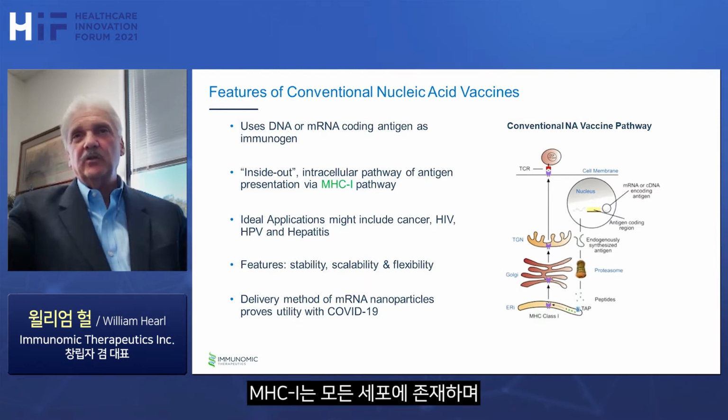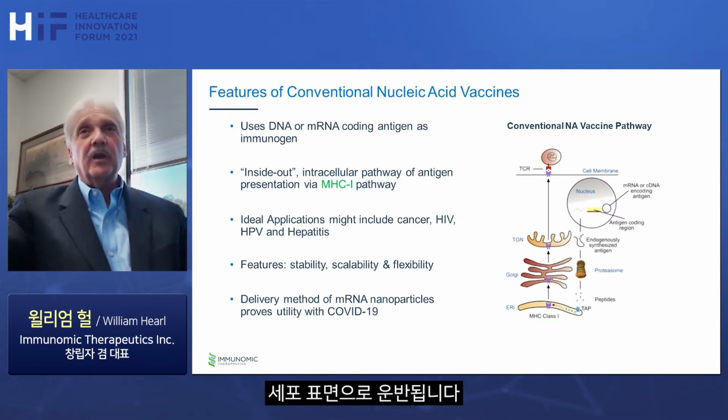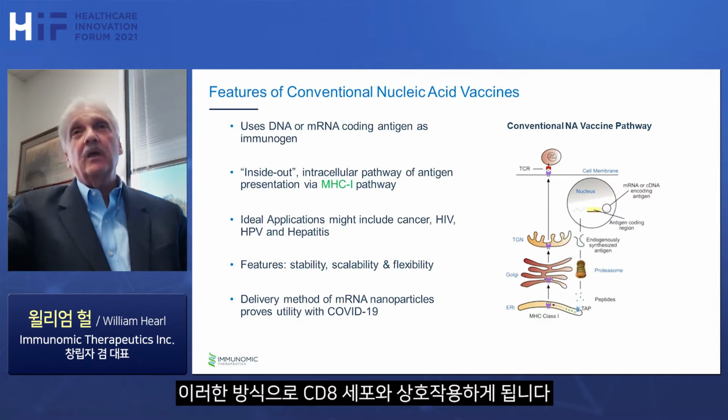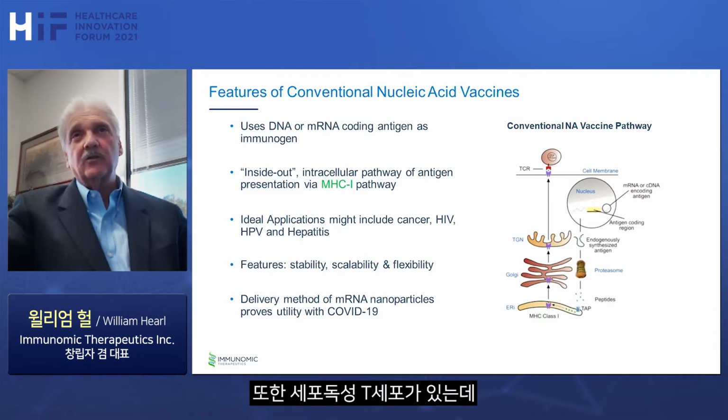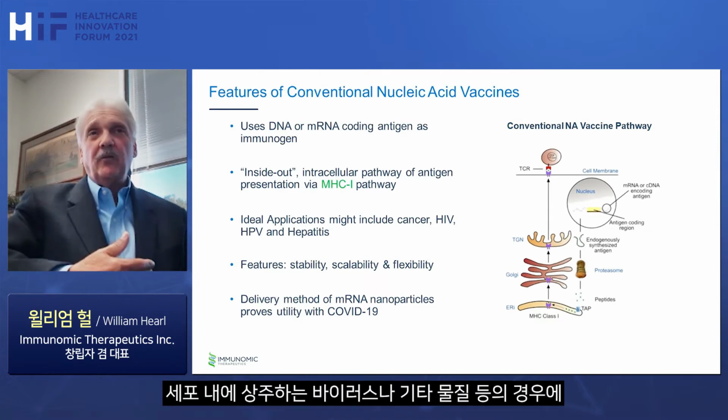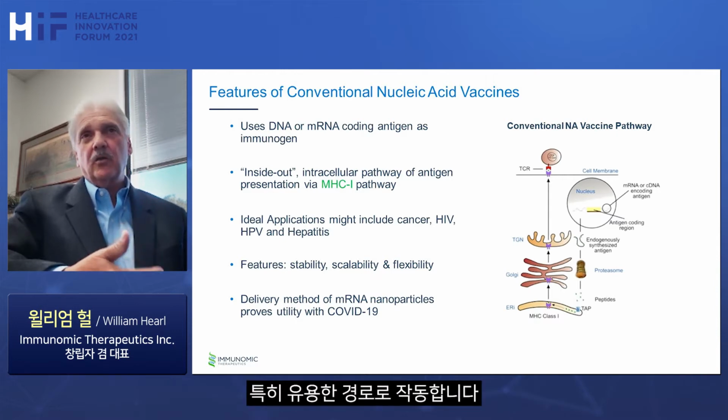And so MHC class 1 is present on all cells and is transported to the surface of cells, whether they're immune cells or muscle cells or other somatic cells. And in this way, they interact generally with CD8 cells. So the cytotoxic T cells are present and interact with the T cell receptor and the MHC1 molecule. So this is a pathway that's particularly useful for viruses and other agents that reside intracellularly.